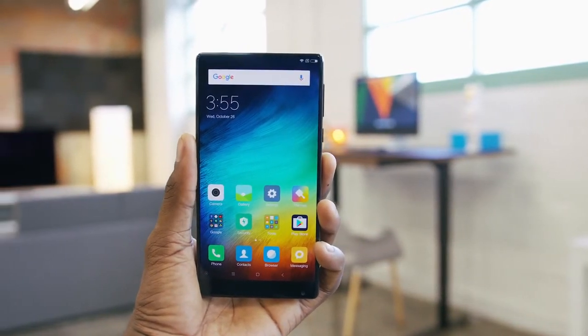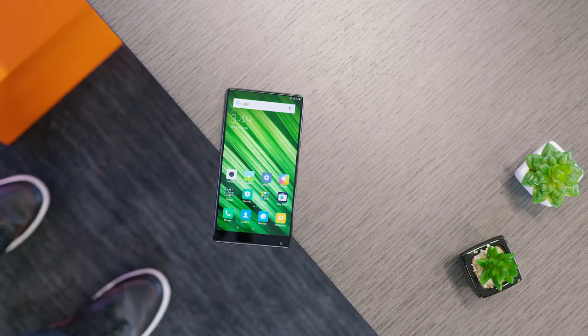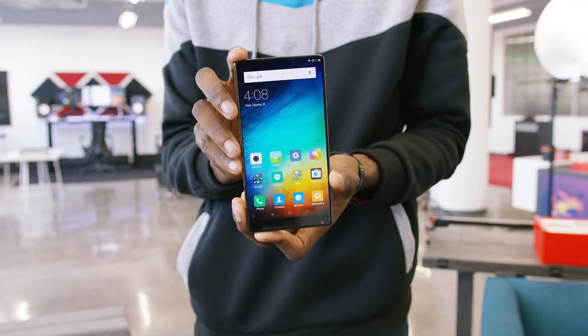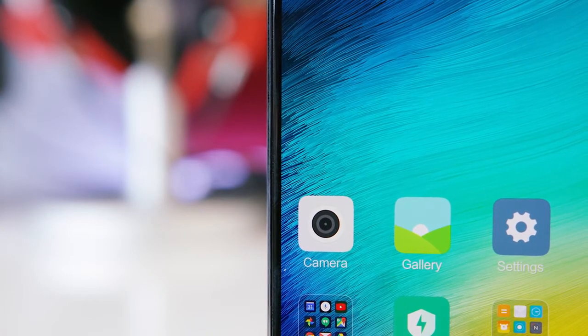I love seeing companies go all in on crazy unique gambles like this. People like to keep saying smartphones are boring. Well, sure, we've technically seen this before, but this phone takes it to the next level. I don't care. It has a 91.3% screen to body ratio, so almost no bezel on any of the three top sides, and a small chin.